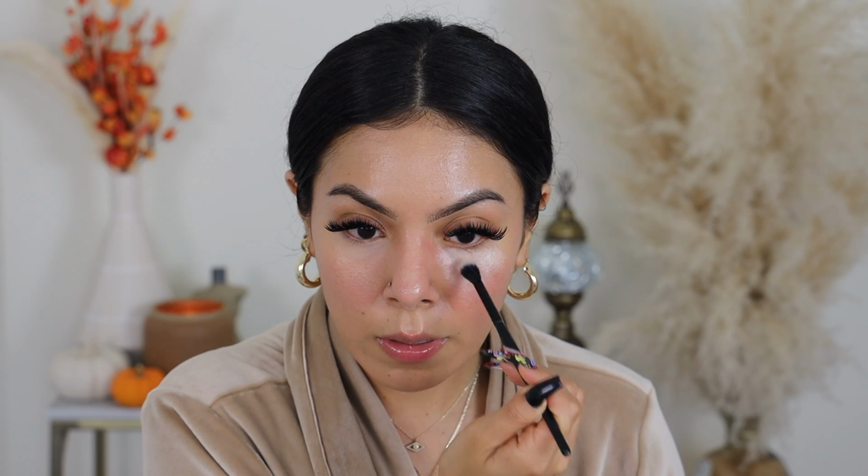So now we're gonna move on to the other side. I'm gonna be taking this LA Colors small brush. I wanna say this may be an eyeshadow brush, but I like to use these to blend out concealers. I wanna see how this is going to blend out the product for me and see if it'll give me a little bit more coverage than perhaps a sponge would.